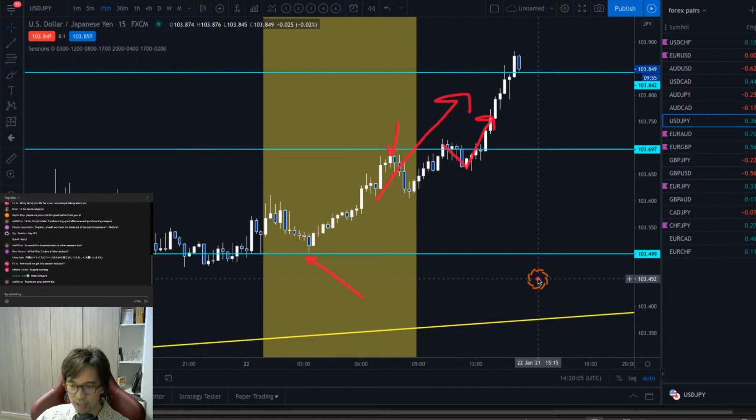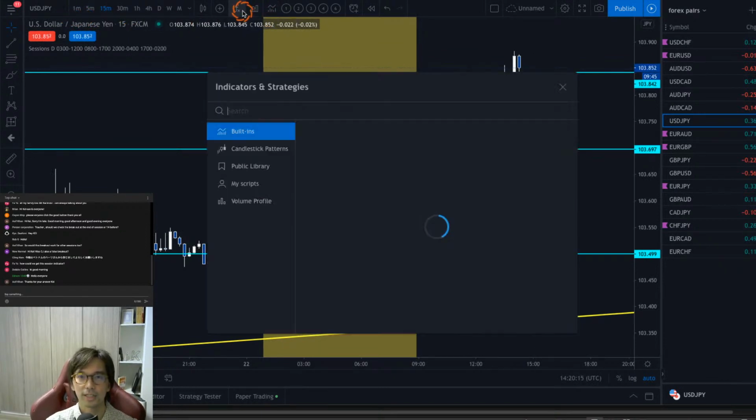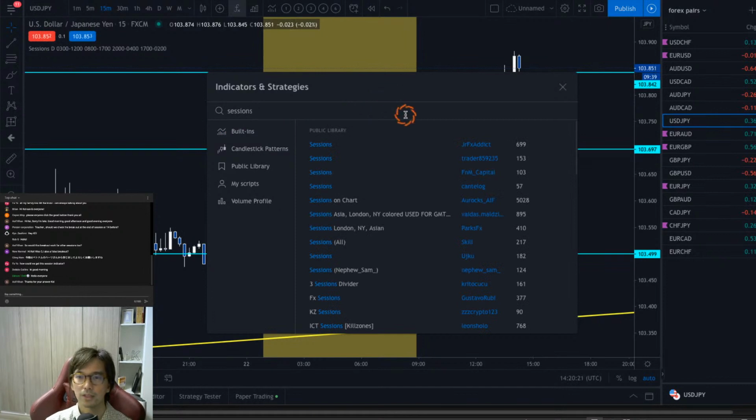How could we get this session indicator? So this is TradingView. I'm using TradingView, and you can go to the indicator list, indicators and strategies, and simply search sessions, and you can pick the first one. Then you can have this sessions indicator.